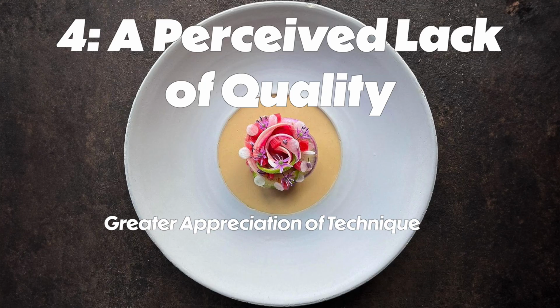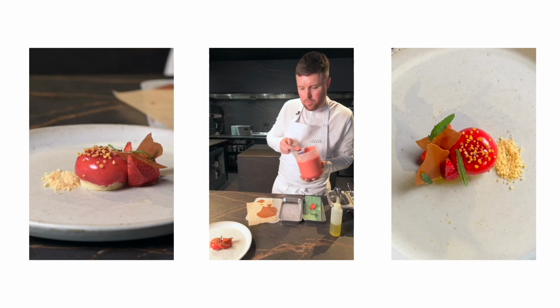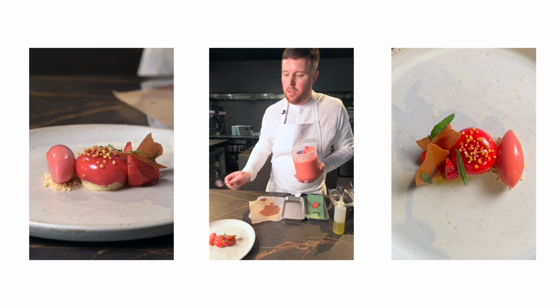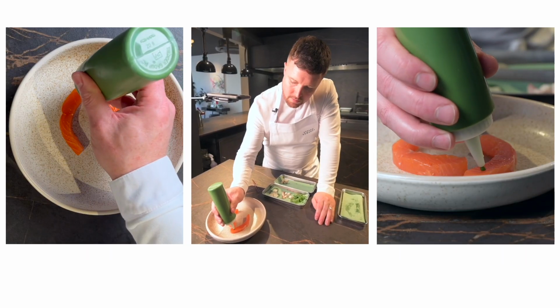A greater appreciation of technique. Highlighting craftsmanship and skill through focused presentation enhances the diner's appreciation of your culinary artistry. And simplifying the plate to feature high quality ingredients allows your chef's skills to shine. Techniques like precise knife work and flavour balancing become much more apparent, showcasing your expertise. Quality presentation also educates the diners about ingredients and techniques, deepening their appreciation of the art and enriching the dining experience.